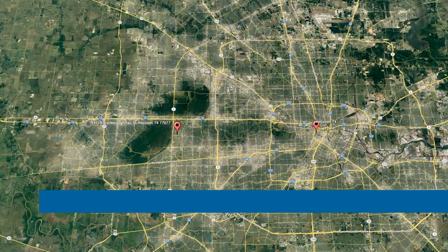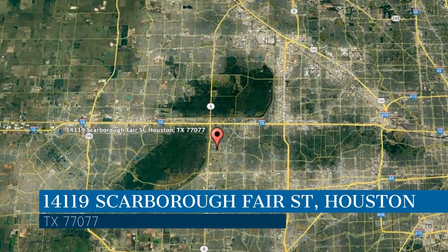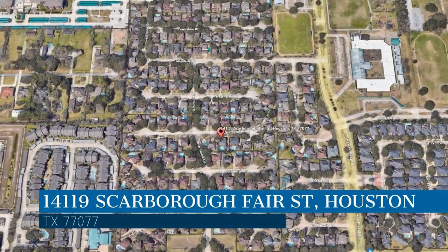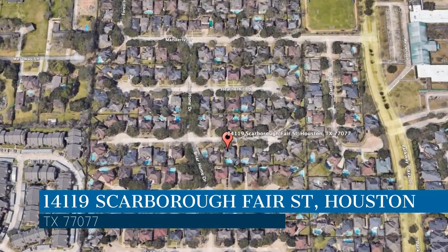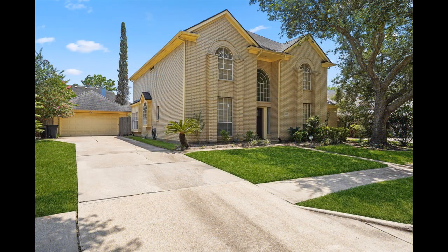Here are photos of an available rental property. Make it yours today. This property is located at the address on your screen, and this video is brought to you by Area Texas Realty and Property Management, a leader in Houston property management. This house in Houston, Texas features 4 bedrooms and sits on a cul-de-sac in Meadow Briar.